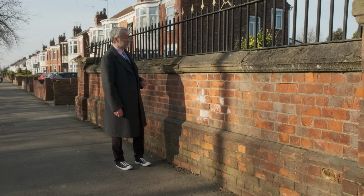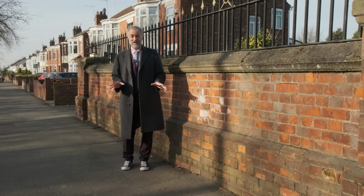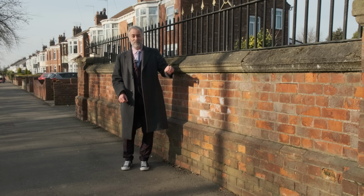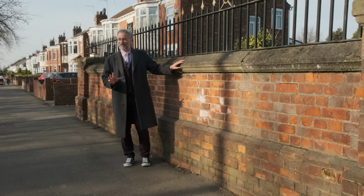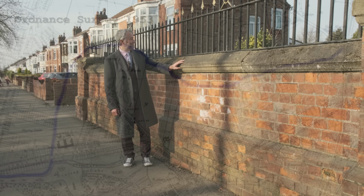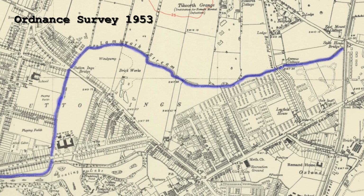And it's astonishing because almost nothing is left of that at all, apart from this brick parapet, which used to be the bridge that carried James Reckitt Avenue over the Lambwath stream. But on a nice sunny day, I can still remember the trees and the sound of the wood pigeons on a Sunday morning.